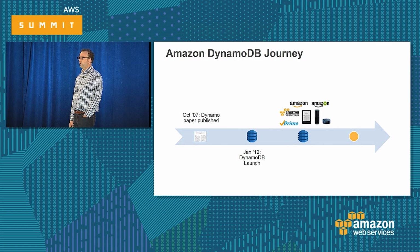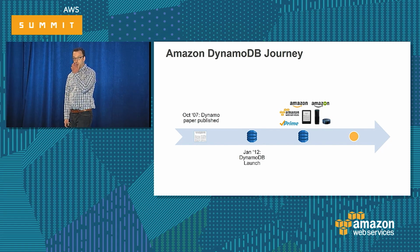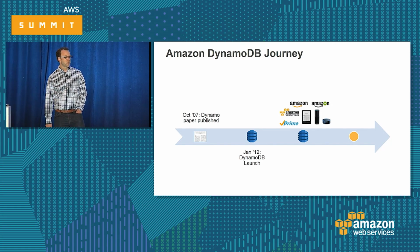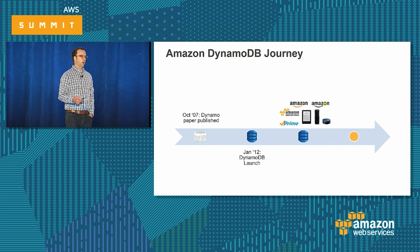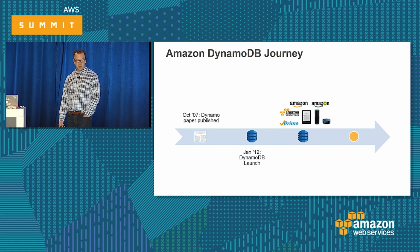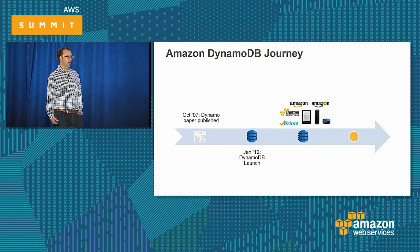And what they came up with was a highly available key value store that originally was just used to store items in the shopping cart. So as you're purchasing on the Amazon retail website, obviously if we're losing stuff in the shopping cart, it's inhibiting your ability to buy, which is bad for us for a business and bad for you as a customer because now you have to go restart, right? And so we put that out, and it was highly effective for Amazon.